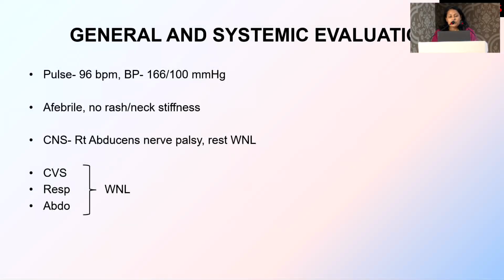On general examination, the patient was tachycardic with blood pressure on the higher side. Central nervous system exam revealed a right-sided abducens palsy with no other focal neurological deficits. Rest of the systemic examination was within normal limits.